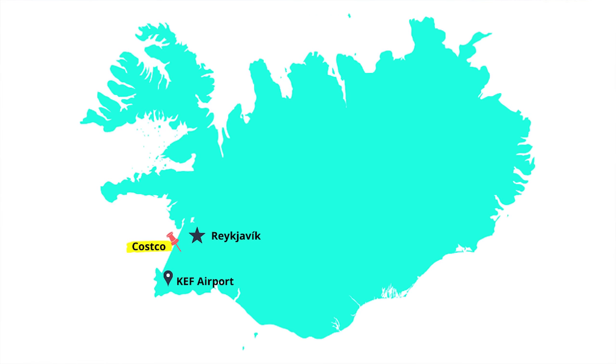So the first thing to know is that there is one Costco location in Iceland, and it is located between Keflavik Airport and Reykjavik City Center. So it is perfect for those that are arriving at the airport and driving into Reykjavik anyway. Otherwise, if you are in the city center already, it'll take about 15 to 20 minutes to drive out to Costco. The first thing that I would recommend is to check the store hours, because just like most things in Iceland, the hours are quite limited, so they might be different compared to the hours that you are used to.